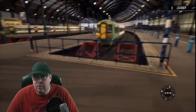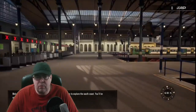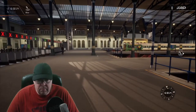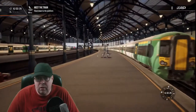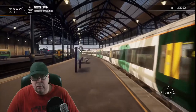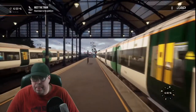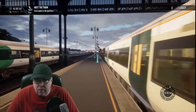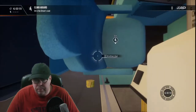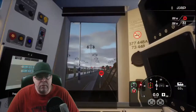Hopefully the weather is going to be better now. Where are we here now? We're still in Brighton? Yep, we're still in Brighton. As far as Eastbourne. But which station is he at? So, let's head down to the platform. Yeah, this one here. So, this is going to be our train here. Weather, a little cloudy. This one is so much easier.